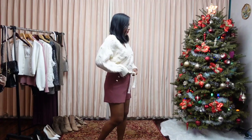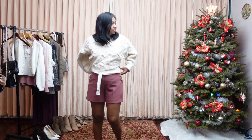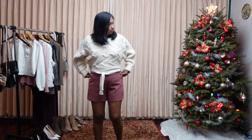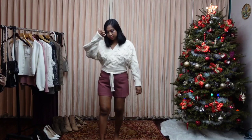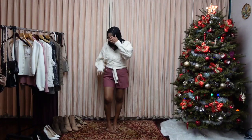However, I do love the material. I think it's cozy enough for winter time. I love the sleeves, the puffy sleeves on it. I also think that it's a little too bulky and I don't know how to make it not bulky. So, what do you guys think?